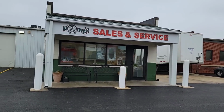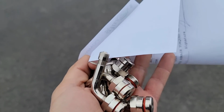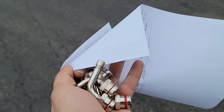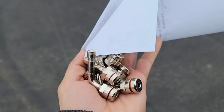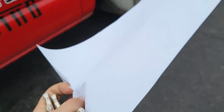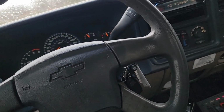Just came here to Pumps. Yep, got these valve stems for the dually wheels. You know, we need that heavy duty valve stem. We can't have them rubber ones because I heard them rubber ones be breaking. So I had to just come here and pay $100 just for these seven thingies. Can you believe that? What you think?